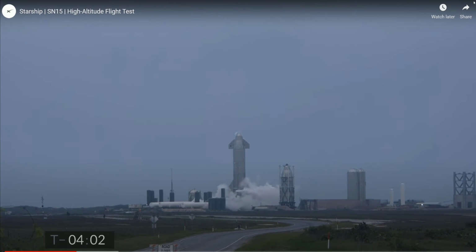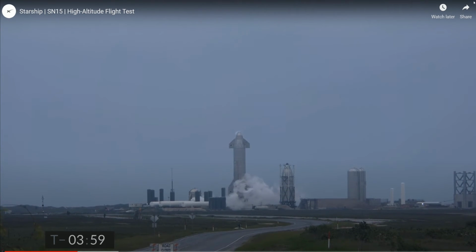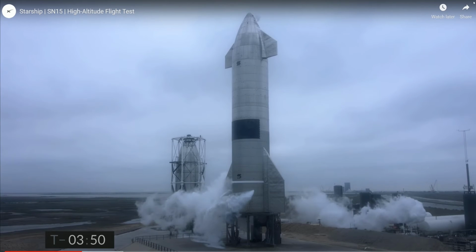This flight includes multiple upgrades and improvements to address the findings from the rapid unplanned disassembly we experienced on the last flight. This vehicle also incorporates changes that get us closer to the orbital configuration plan for flight.